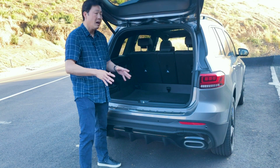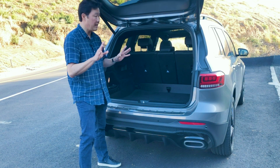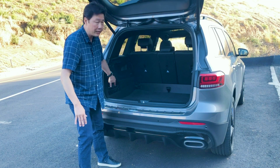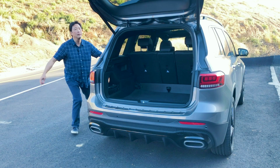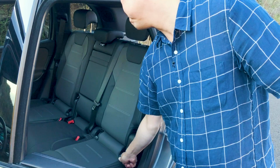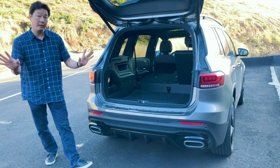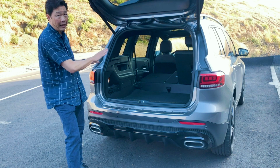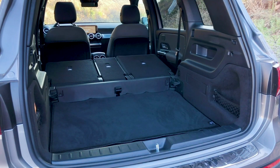I do have one nitpick when it comes to cargo capacity though, and that is the absence of remote releases for those rear seat backs. There's no latches here, there's no little tabs to pull here. Instead, you have to go all the way around and pull on some nylon tabs here to fold them flat. Not the end of the world, especially when you consider that with the second row folded flat, you have 62 cubic feet of cargo capacity. That's actually more than the GLC.